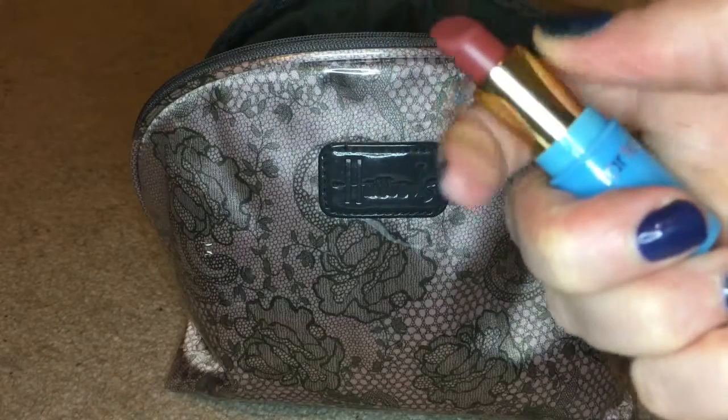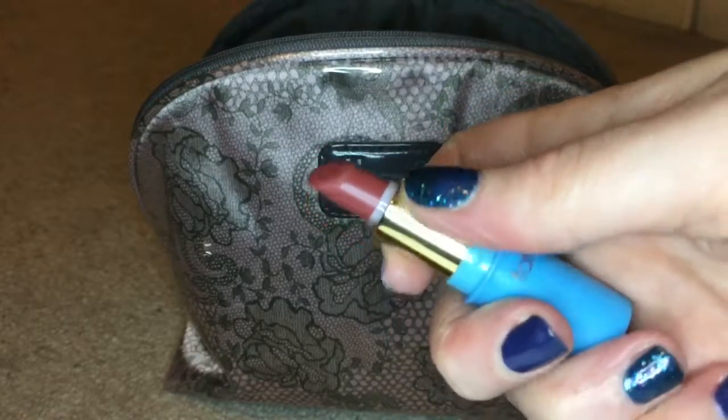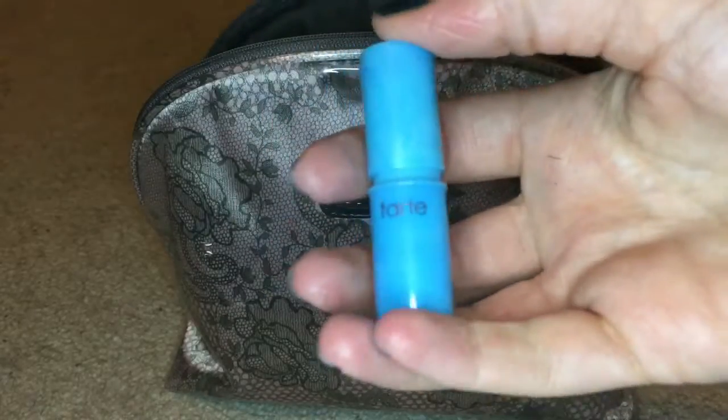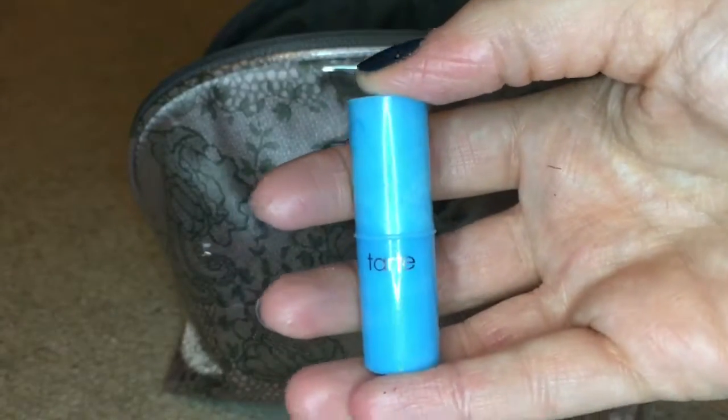I'm hoping that I will be able to actually use this full product up because it isn't a massive product. I am starting to make a bit of a dent in it now, and I haven't had it that long. I'm hoping it's not a limited edition and I can buy the full size once this runs out, because it is a really nice colour, especially for this season.